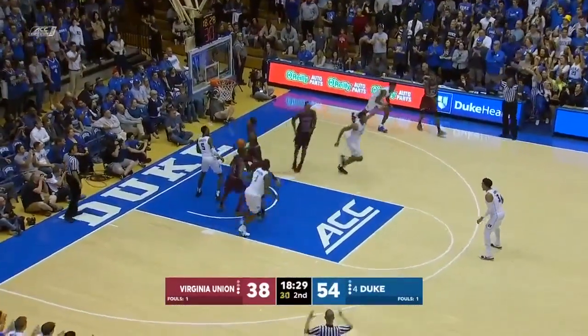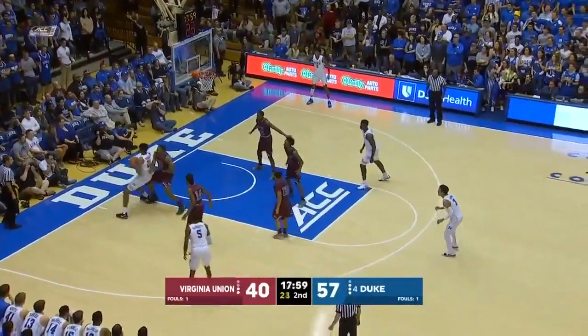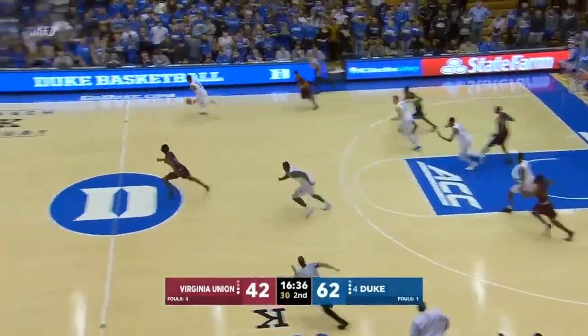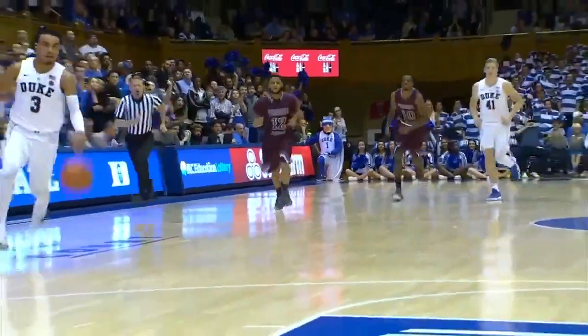Reddish, open look for three. I forget, you and Gerald Henderson and I, because that point guard role is going to be so important. Jones on the steal. Nice looking pass. Looking for Williamson!